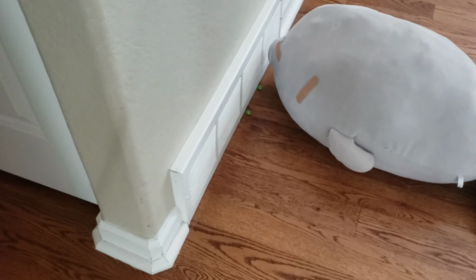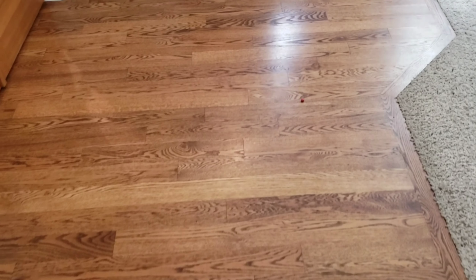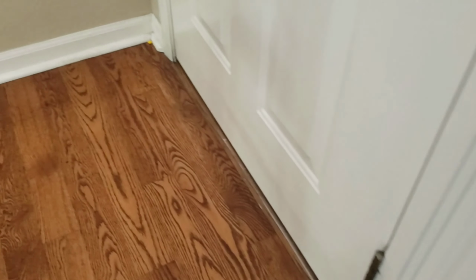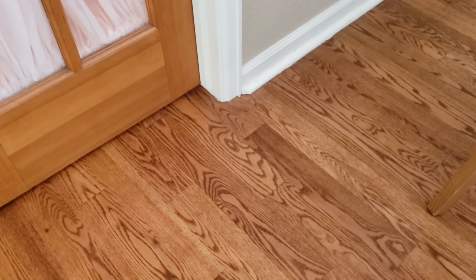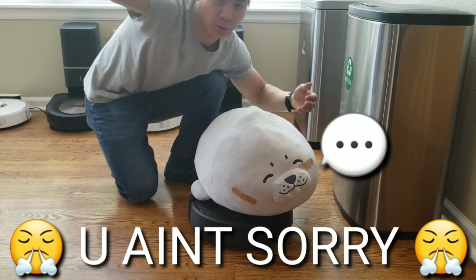Okay, let's see what's left. 1, there's 2, 3 by the baseboard there. Let's keep on going. There's 4 right there in the middle. Doesn't look like there's any on the carpet there. There's 5, 6. I was surprised that it missed a lot that was in the open area. It got the one behind the vent. That's cool. That's 7 behind the corner. That's a hard one to get. None of the robots were able to get that one yet. And an 8. So it looks like it left 8 Skittles. Wow, what do you guys think?